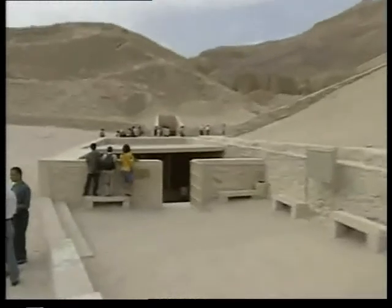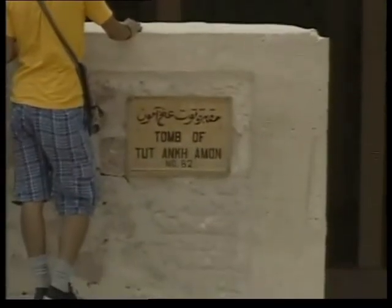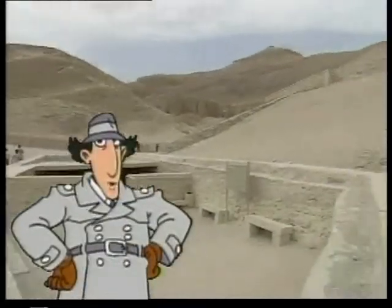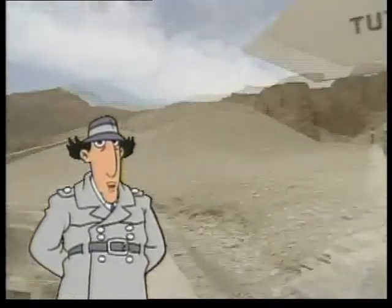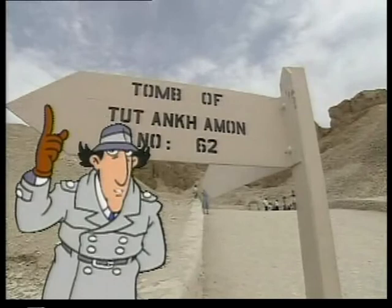Aha! Just as I suspected. Tut's tomb. But where's his pyramid? Would you believe his mummy had it moved? Would you believe his daddy? How about my uncle Gadget Sphinx?